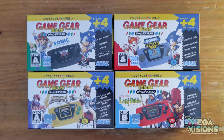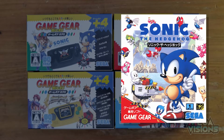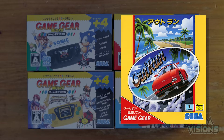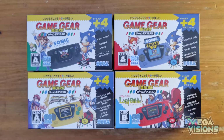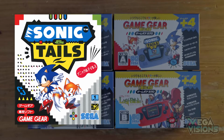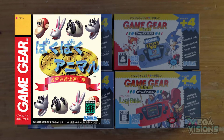That's right, everybody! In case you didn't know, Sega has released the Game Gear Micro in Japan, and they've done it a little bit differently to other micro consoles. They've released 4 different models, each with 4 different games. You have the traditional Black Game Gear, which features Sonic the Hedgehog, Puyo Puyo 2, Outrun, and Royal Stone. You then get the Blue Game Gear, which features Sonic and Tails, Gunstar Heroes, Sylvian Tail, and Baku Baku Animal.